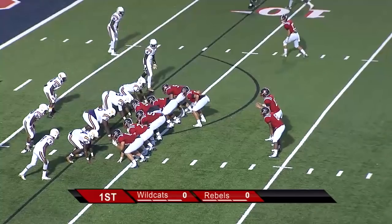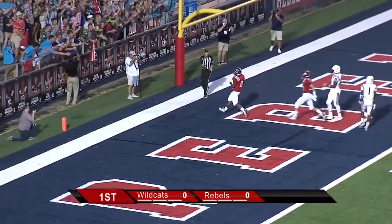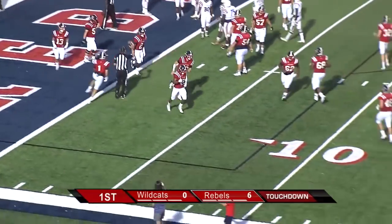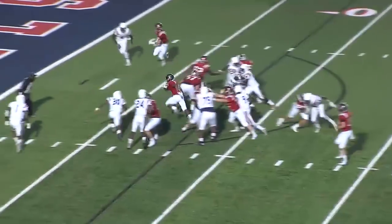Common in the shotgun with Pierce as the up back. Takes the snap. He's going to hand it right. He's got plenty of room, and that's a touchdown. A Glassworks touchdown by Cameron Wright on the 9-yard touchdown run. Well, Jordan, they wanted to make up for that miscue on the last possession, and they certainly did.